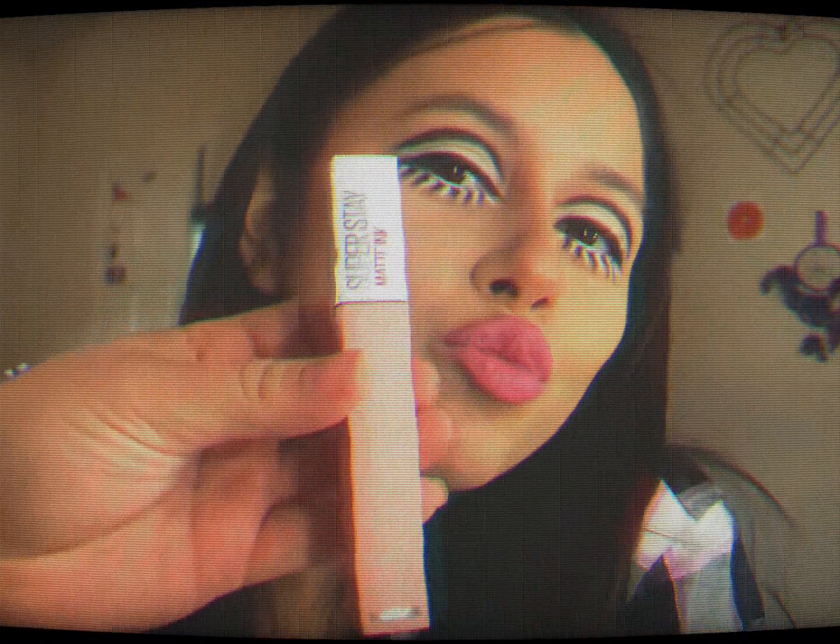So in Erin's tutorial, she put another color on top. This is the same matte lipstick, but this one is in the shade Loyalist. Mixing both shades makes for the perfect baby pink that was really popular in the 60s.